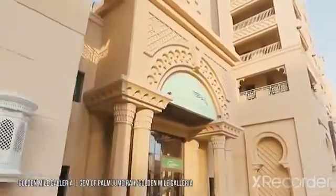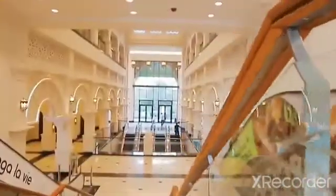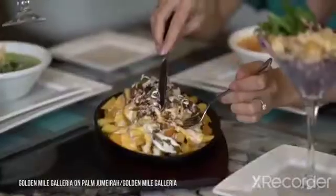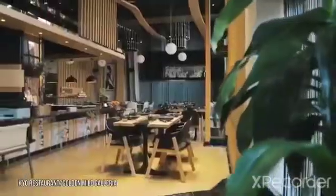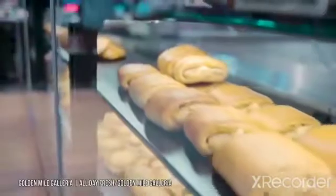For shopping, you could always visit the Golden Mile Galleria. It's the most popular shopping and dining destination on the island, where you can choose from a variety of international cuisine. There's Italian, Middle Eastern, French, Japanese, and plenty of others ranging from cheap options to five-star dining.